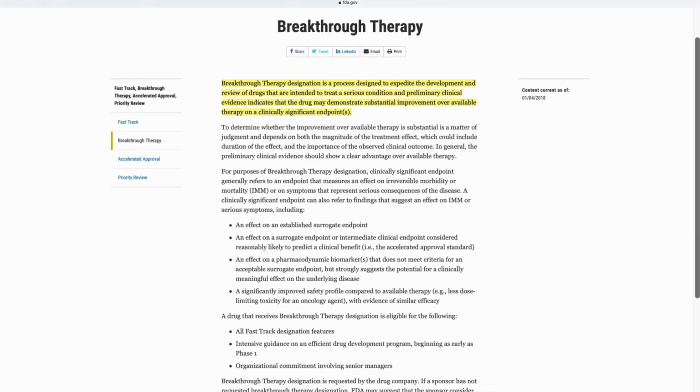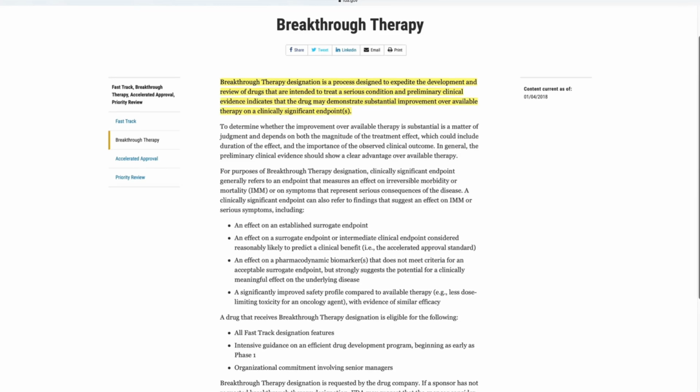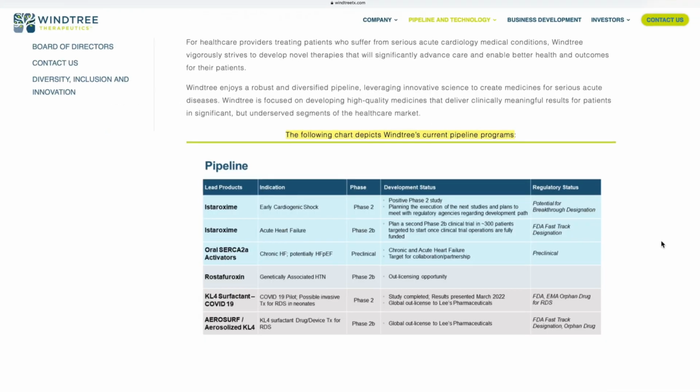This positions Windtree on the path to pursuing an opportunity for an indication which they strongly believe may include a breakthrough therapy designation from the FDA. This designation, if granted, allows an expedited regulatory pathway to address this area of unmet medical need.